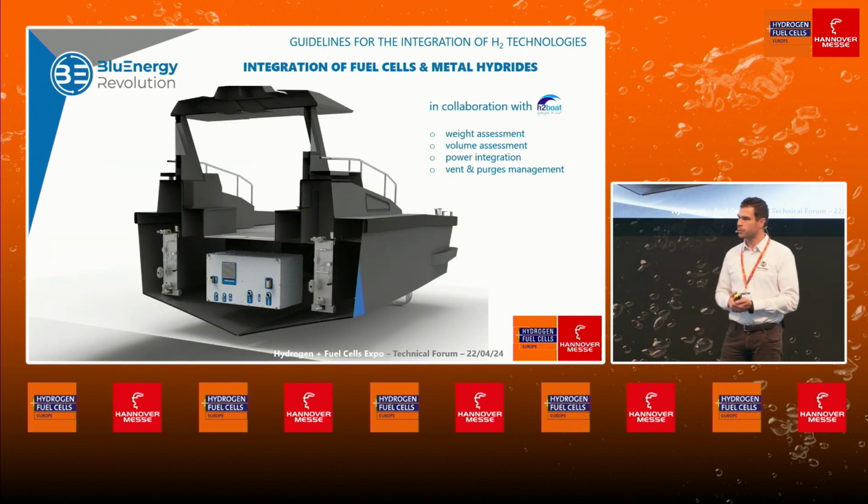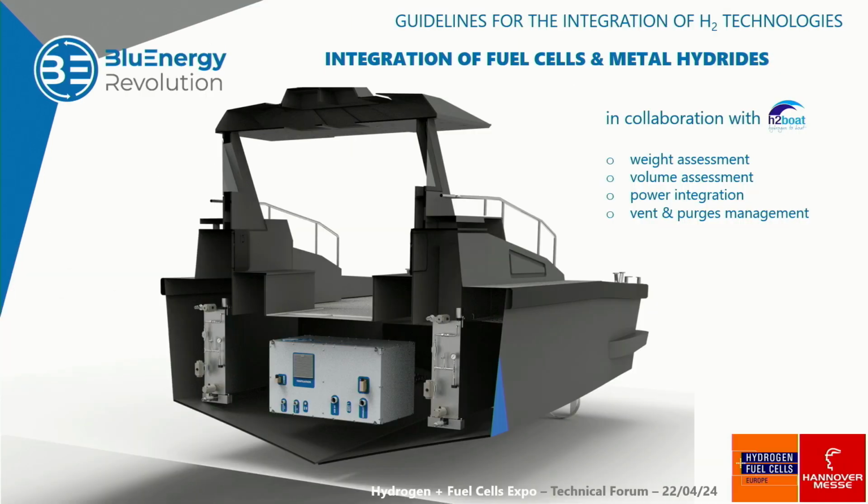So here you see a boat where, as Blue Energy, in collaboration with H2Boat, which is a spin-off of us, dealing with the integration of hydrogen technologies in the marine sector, we integrated a fuel cell onto a boat and metal hydride units. When you do this kind of job, you have to be aware of many things. The weight, for example. Items can be heavy. They need to be inserted. They need to be in the right place. And so you also have to consider, how do I move this item into the right place?